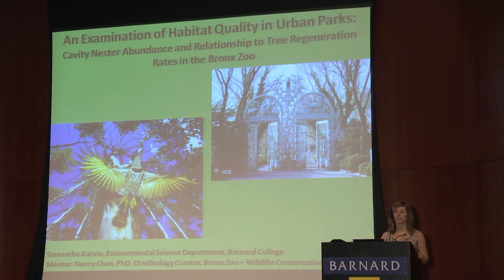Hi, my name is Samantha Garvin, and my project is an examination of habitat quality in urban parks, specifically looking at cavity nester abundance and tree regeneration rates in the Bronx Zoo.